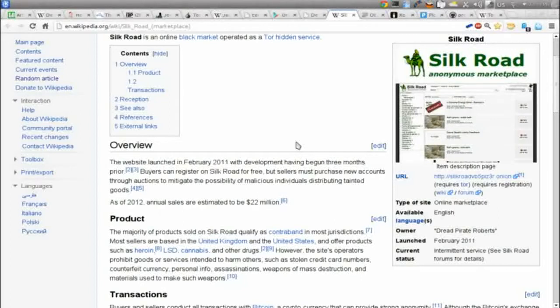Most sellers are based in the United Kingdom and the United States and offer products such as heroin, LSD, cannabis, and other drugs. However, the site's operators prohibit goods or services intended to harm others, such as stolen credit card numbers, counterfeit currency, personal info, assassinations, weapons of mass destruction, and materials used to make such weapons. So if there are rules against these types of things on the website, there's a chance that people have tried to sell those things on there before.